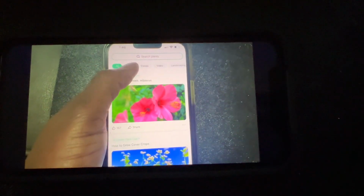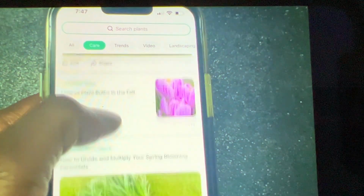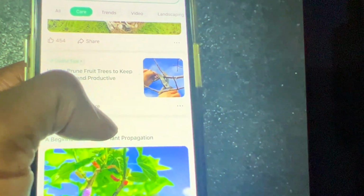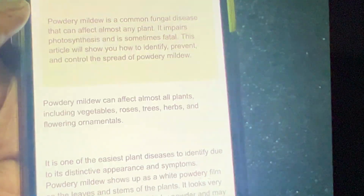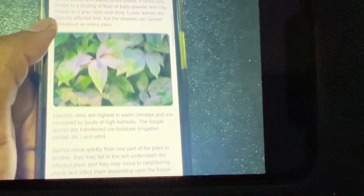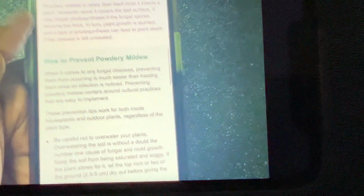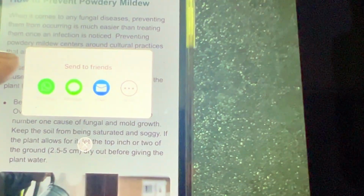You can go ahead and take a picture or scan a picture of a plant. Then you upload that photo to the app, and then it will be able to identify the plant for you. It has tabs up at the top. This tab is for care, plant care. In this case, it has an article on how to control and prevent powdery mildew. Beautifully written articles, full of pictures, great illustrations, and solutions. You could also share the article with other gardeners.